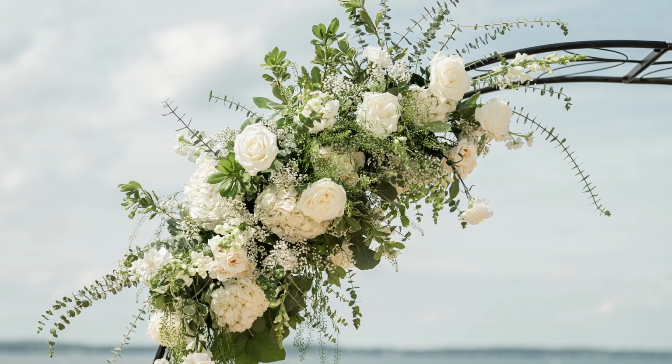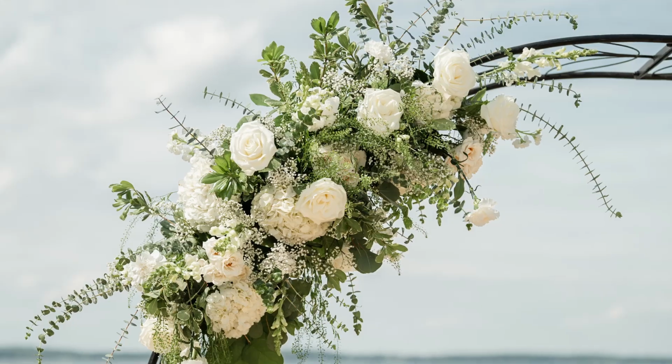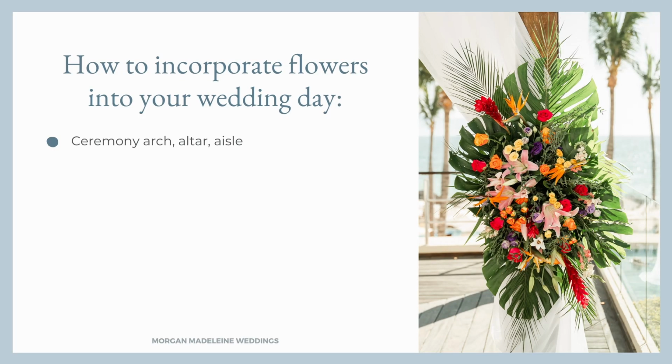Now, the possibilities with flowers on your wedding day are endless. So I want to give you a few more things to consider when it comes to flowers and your decor. One great place to incorporate flowers is in your ceremony decor. Ceremony arches with floral arrangements are gorgeous. Flowers could also serve as a low ground level backdrop to your altar, and they could also line the aisles in vases or tied to chairs.